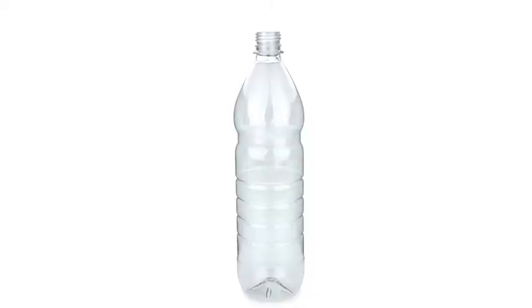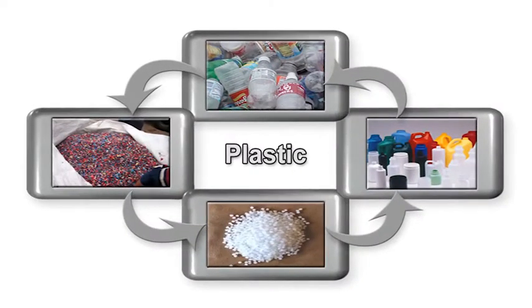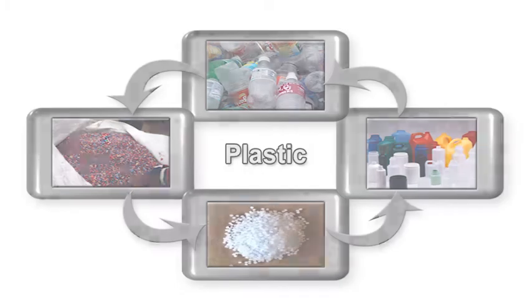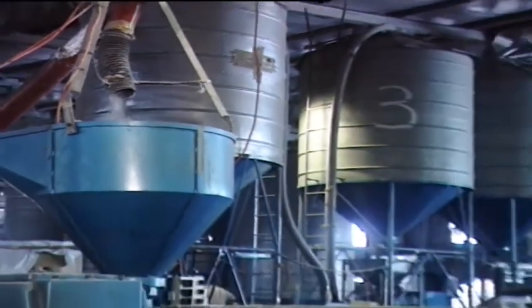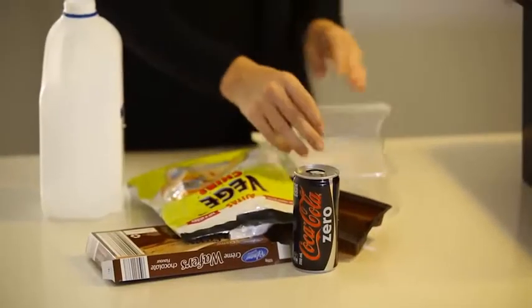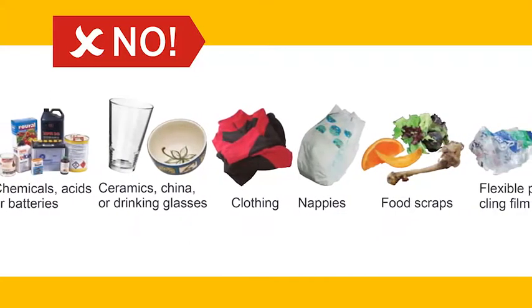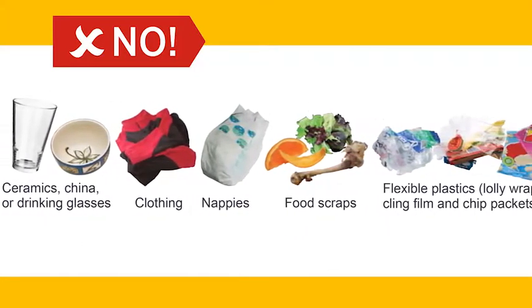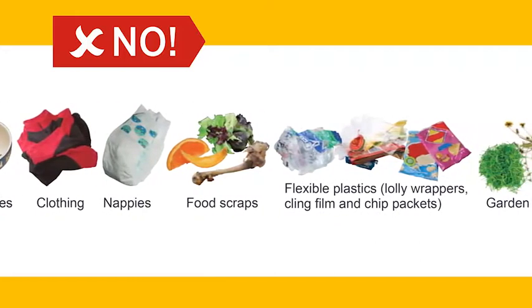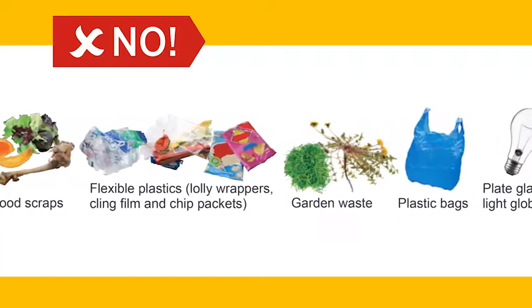This plastic bottle began life as oil, gas and coal in the ground. Plastic bottles can go back into a reprocessing plant and be made into new plastic products. The easiest thing to remember is that all firm plastic packaging can be recycled. Not all hard plastics such as toothbrushes and toys can go in the yellow lid recycle bin. So stick to the firm plastic containers for recycling and you can't go wrong.